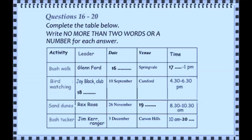This will be at Carson Hills, and the presentation and demonstration will take place from 10 a.m. till 11:30, but be prepared to stay on for the barbecue and bush tucker lunch at 12 o'clock. I expect we'll wind up at 2, and you can head for home at that time. Well, that's all I have to tell you.